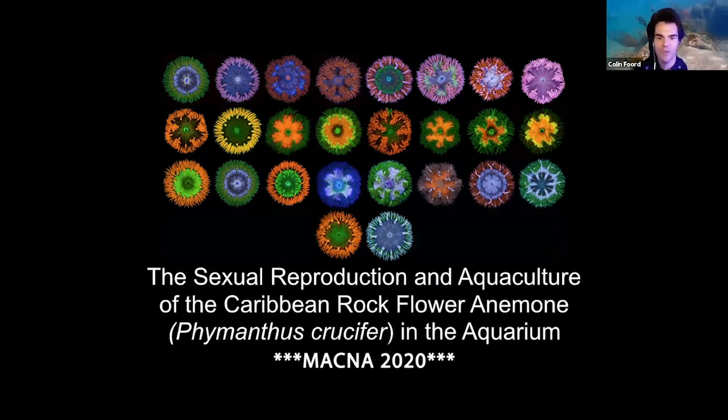as a creature that we keep in our reef aquariums, and for good reason. Its popularity seems to have really taken off with the advent of the blue LED lights that really make all of the fluorescence of our corals pop. And as you can see on the screen, this is just a small selection of the color morphs that you can find in this one species.